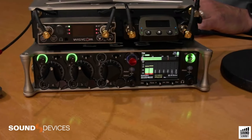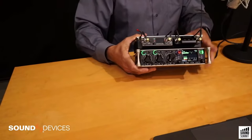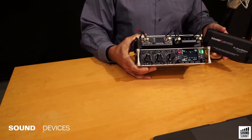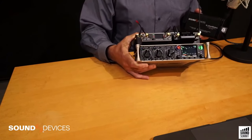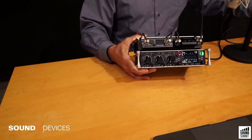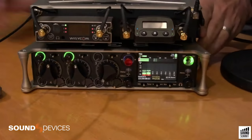Receivers are powered from the 8 Series via the expansion port from the same power source that powers the mixer. So here we have a smart battery that is powering the 833 and therefore powering the SL2 and the two wireless receivers. The SL2 integrates antenna distribution for connected receivers.